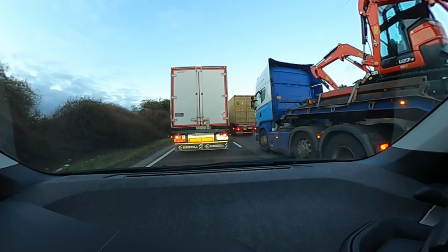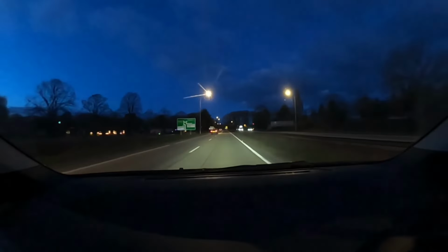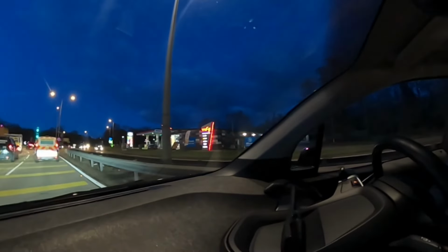Right, we'll see when we get to the charger eventually. Managed to fight our way through the delay, and the charger we want is actually in the Esso station over on the right. So we're going to go all the way around and into the Esso station, and there's loads of chargers available, so we pick one furthest away so we're not sharing and get a faster charging speed.